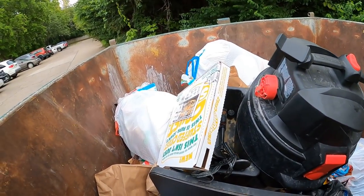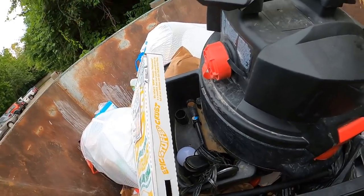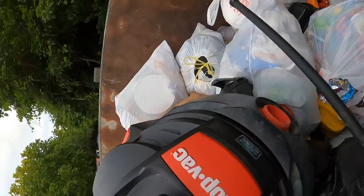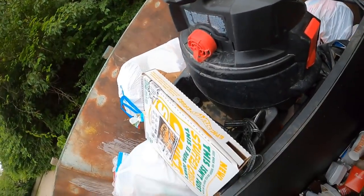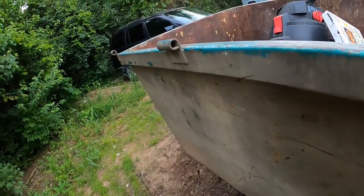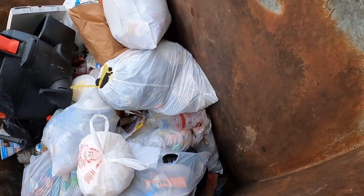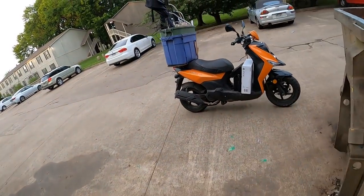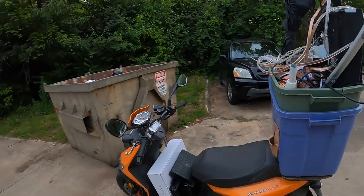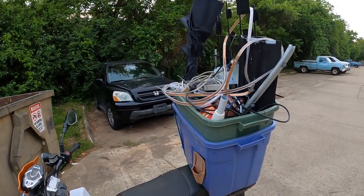A nice one there, a little shop vac. Looks like it's been thrown away for a reason. Maybe, I don't know. You could salvage it. I'm not going to. It could be done for sure. But I don't need to find 24 vacuum cleaners a day. I can find 2 dozen a day, but what am I supposed to do with 2 dozen a day? I can't sell that many.